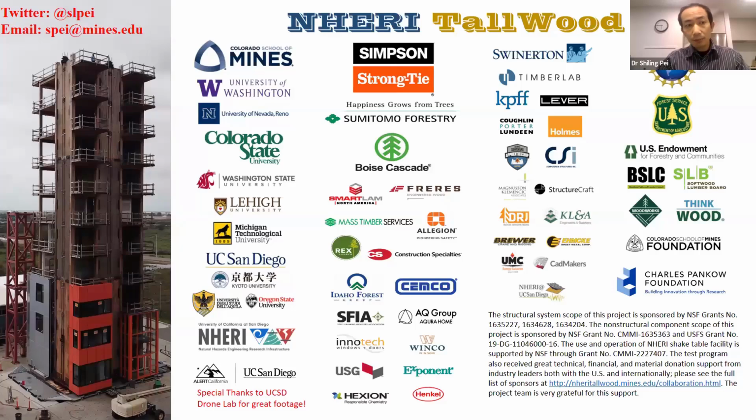The question about the live load, or maybe there's going to be some question about supplemental dead load on the building. First of all, when you're doing a dynamic test, even at full scale, because we have a reduced floor plan size because of the earthquake or the shake table dimension, you have the choice of either trying to mimic a real 10-story wood building's natural period, or its real weight.